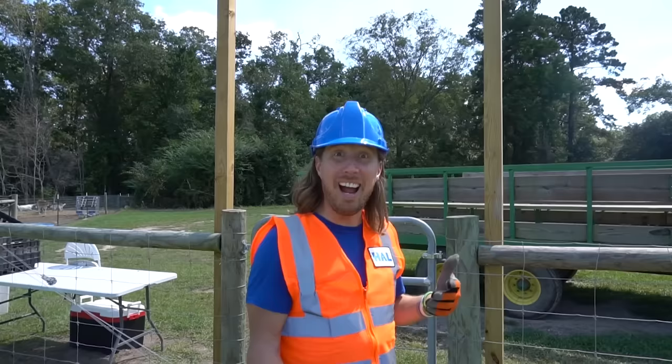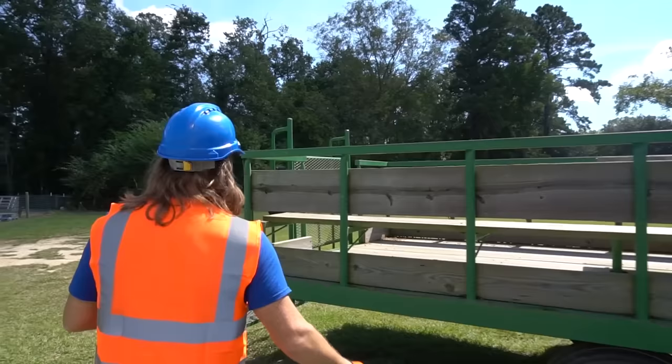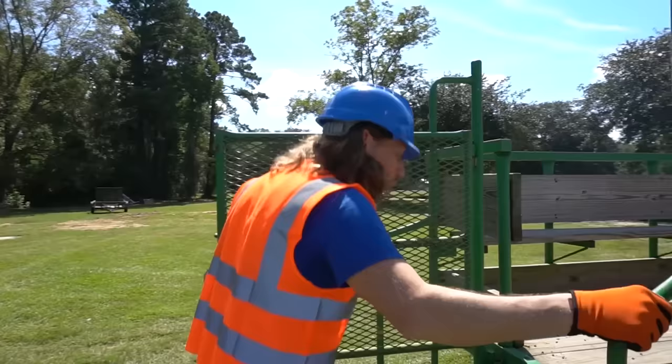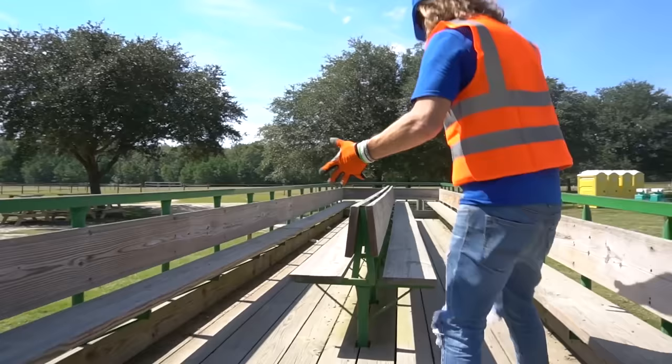Oh, look. This is where they do the hay rides. Come on, let's go check this out. This is a cool trailer. It's really long. And this is what everybody actually comes and rides on. If we can get it open, there we go. Come on, look. This is really cool. And everybody gets to come up here and sit.